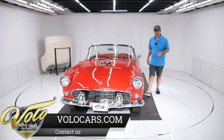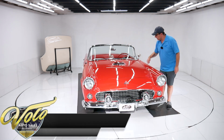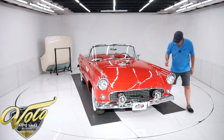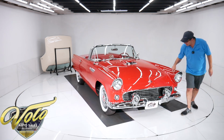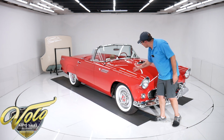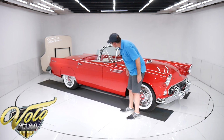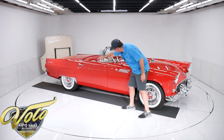The body, let's check that out. The hood, it's got to fit all the way around, and it does. It fits in there nice and square. The headlight buckets fit real nice. This is nice and straight. All of this is really nice. The wheel well, fender lip, it's straight. The body line is straight.